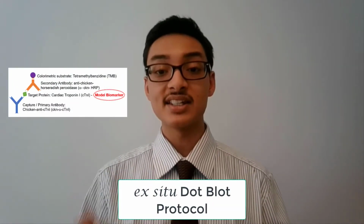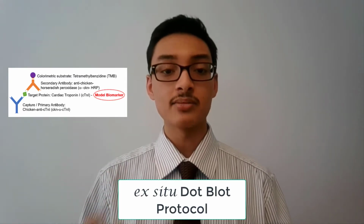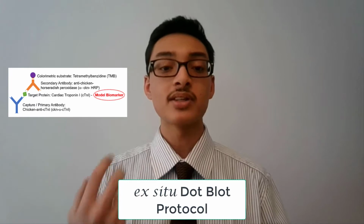A proof of concept for colorimetric antigen-antibody detection of multiple cardiac biomarkers is achieved using an ex-situ dot blot protocol for cardiac troponin I, cTnI detection. The capture antibody is chicken anti-cTnI. The secondary antibody is anti-chicken horseradish peroxidase, and the colorimetric substrate is tetramethylbenzidine.